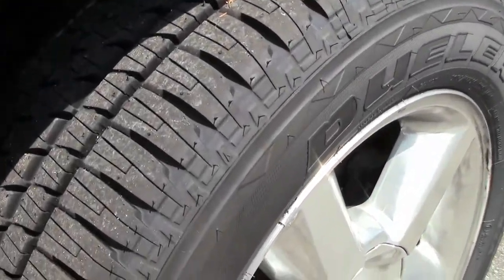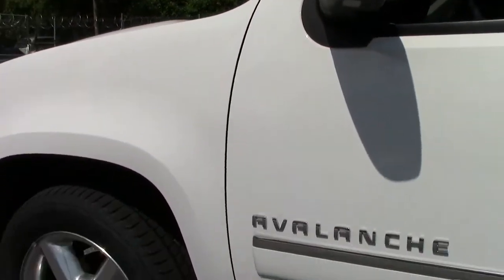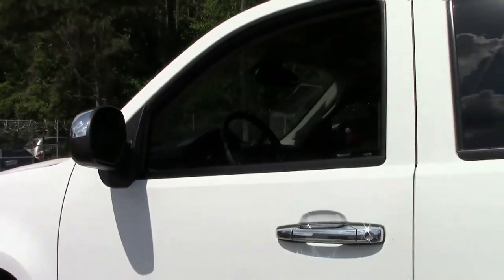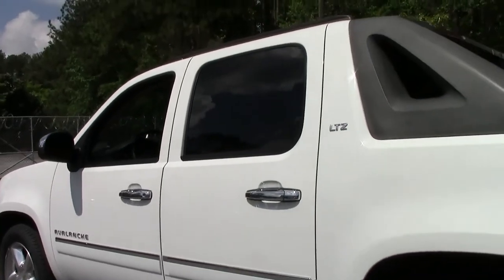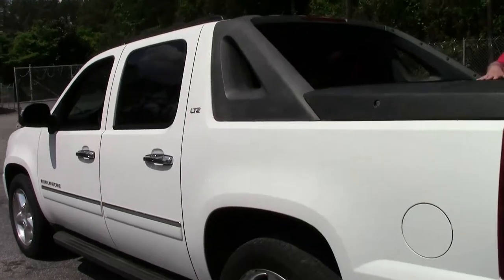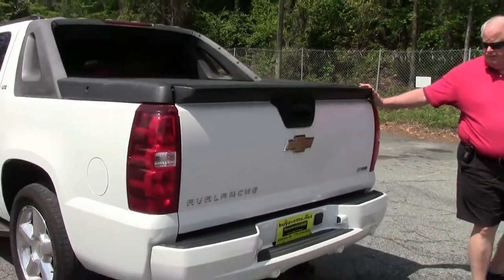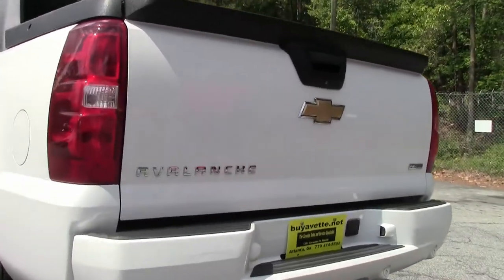It's got plenty of power to it. The transmission does not shift or jerk. The exterior, as you can see, has got an absolutely wonderful shine to it. Truck is loaded with a ton of options. You got fold down seats, bed and cab, three piece Tundra top, which we'll get into in just a second. You've got backup sensors, towing package.